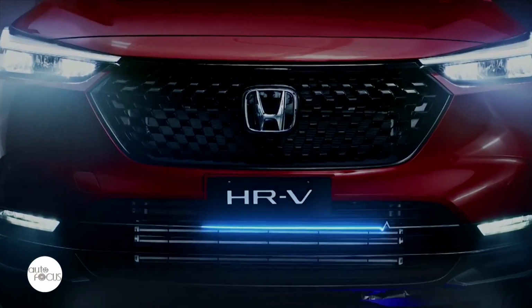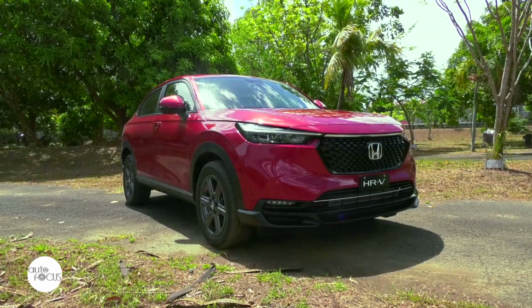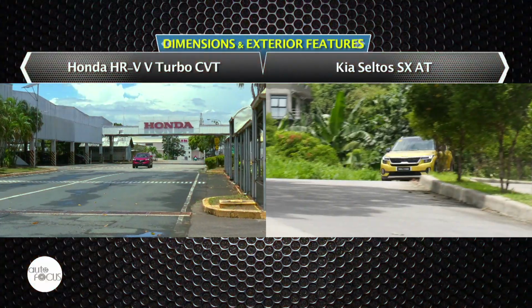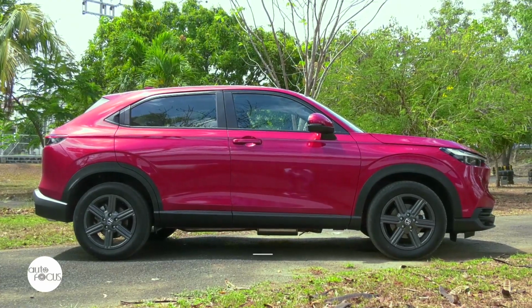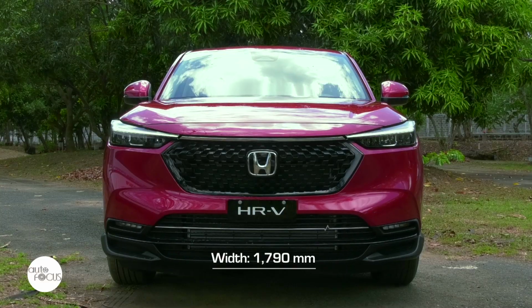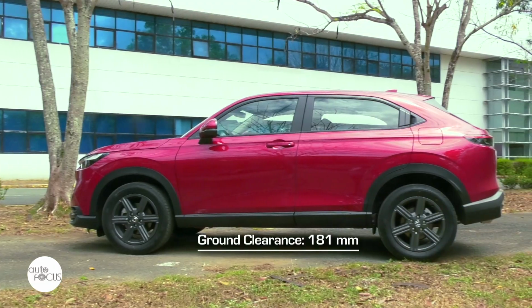The competition for market share in the local subcompact SUV segment gets fiercer with each rollout of new or upgraded models. Among the latest to join the crowded segment is the all-new Honda HR-V. How does the top-of-the-line Honda HR-V V-Turbo compare against a Kia Seltos SX-AT? The latest generation Honda HR-V V-Turbo is 4,385mm long, 1,790mm wide, and 1,590mm tall, with a ground clearance of 181mm.